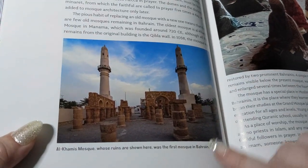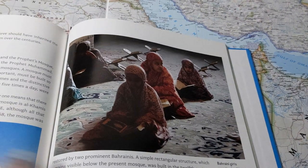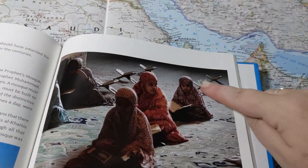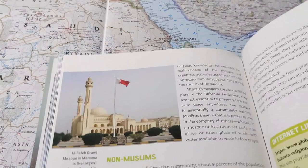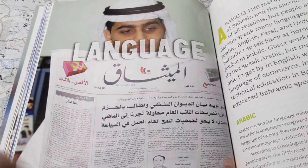This is the first mosque in Bahrain, the Al-Khamis Mosque. Looks like that's all that's left of it. And these girls are studying their Qurans. You can see the little stands that they put the books on so they can study. And the Al-Fateh Grand Mosque in Manama, the largest mosque in the country. Reading the Arabic newspaper there.